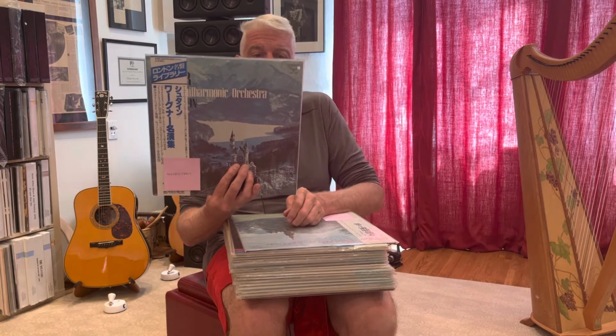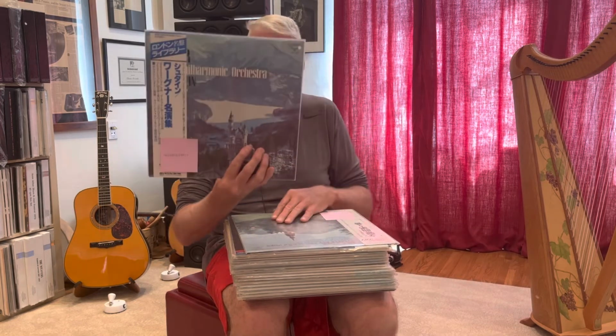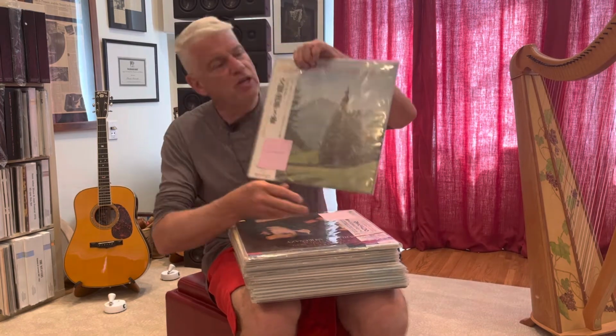But again, don't let there be any mistake. These are really amazing. So here is Horst Stein conducting Mahler, a number of different pieces. This was originally on the London label. So, a beautiful copy of that, sealed with the original OBI strip. Here's Bruckner number 5 with Knappertsbusch and the Vienna Philharmonic Orchestra. Again, with this 1500 series, regular weight, but just beautiful production on this stuff.